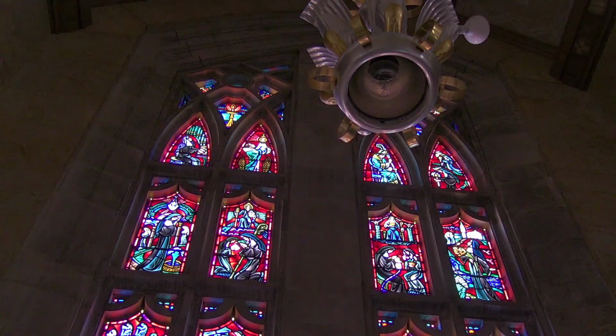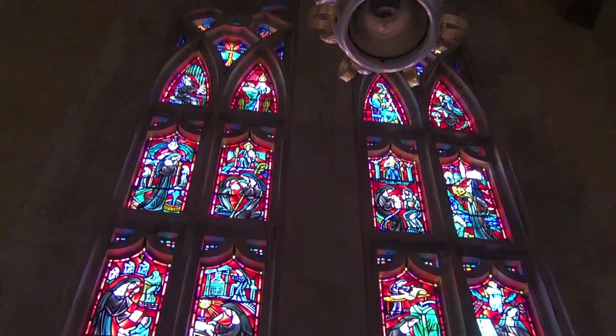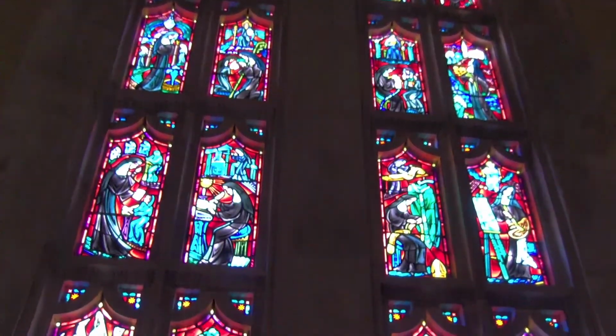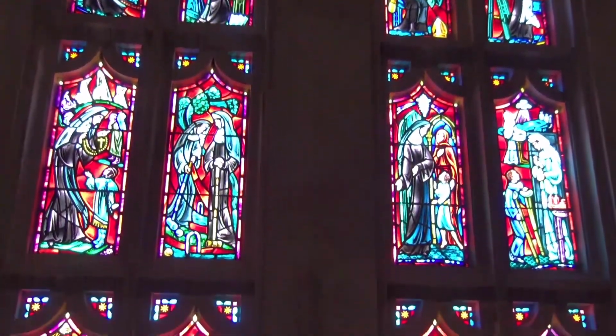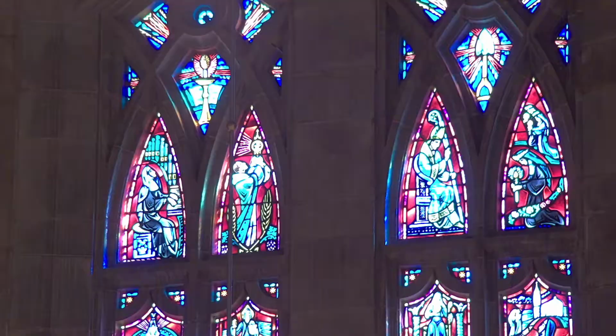So this large window in the east side, we call the Benedictine Window, because it portrays much of the life and work of Sacred Heart Monastery at the time this chapel was built in the late 40s to 1950. At the very top, you see symbols of prayer and work: the candle related to many of our liturgical functions, and the spade indicating work.